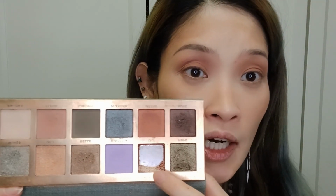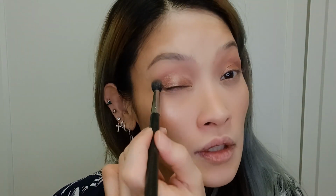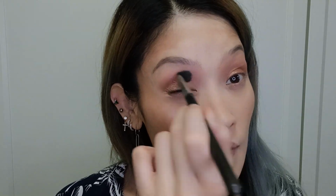And then I use this bronzy color with my finger. I don't even use a brush, just right here on the lid. Ooh, like that. The shimmer kind of got into the crease, and I don't want that, so I'm just going to blend in between, and then we go in with an eyeliner.